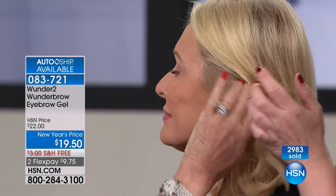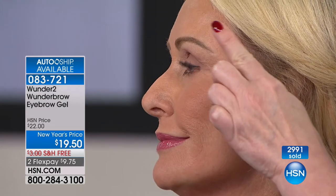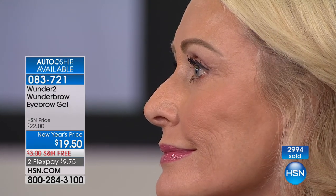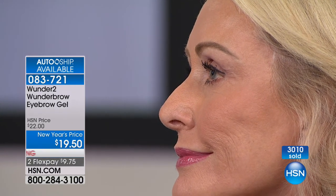I don't know, can I turn her? Do you all care if I turn her just slightly? Because I want you to see this. Now you saw before she didn't have brows, but can you see those fibers where it literally makes it look 3D? So you would never think in a million years that that's a brow product. You think that's her own natural brow.